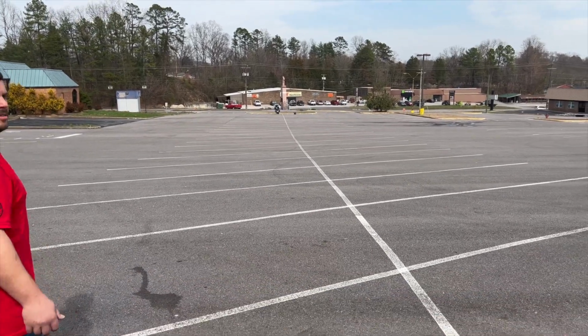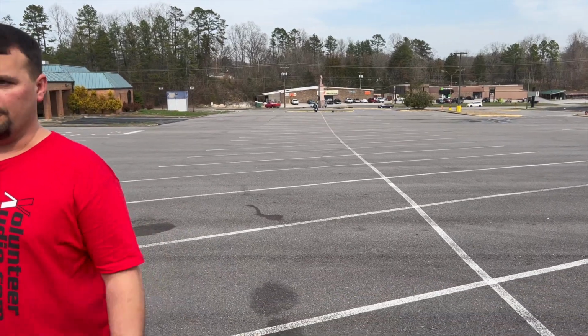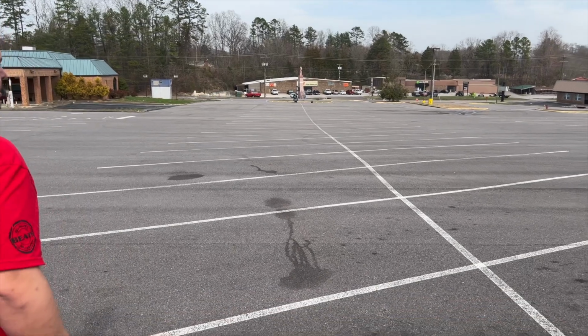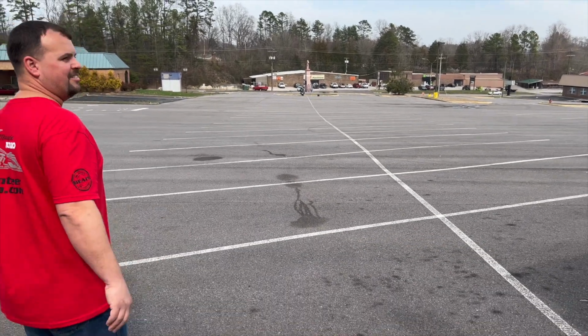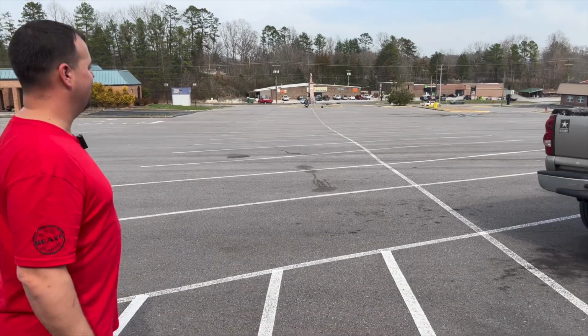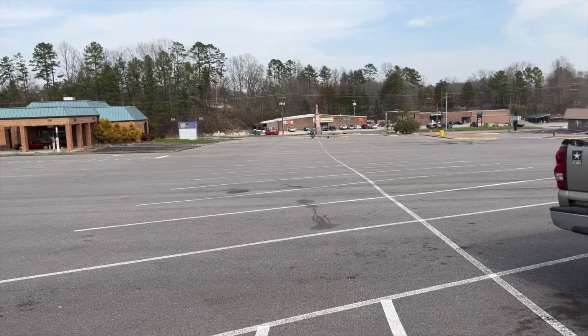I'm about to run into a truck behind me. So we're coming up on the 250 foot mark. That's a long ways. That bike is getting tiny. Yeah. All right. Yes, the church is here. So look how far it is.